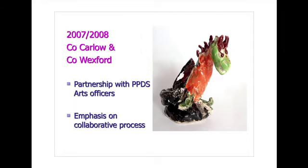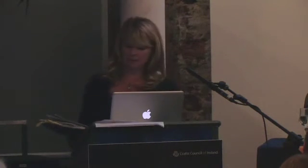The other emphasis in the information day, and specifically in the training, was more emphasis on the collaborative process. That is, the working together, the team and partnership between the teacher and the craftsperson, and building those partnerships. Because we were finding in the feedback from the projects and the closure days that this strong collaboration was having a very, very positive effect on the success of the residencies.